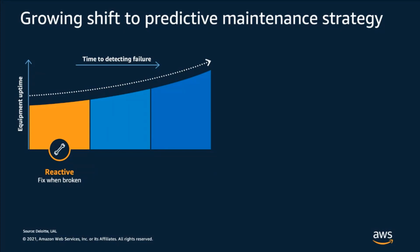To offset this, customers adopt a planned or a preventative maintenance strategy. In this strategy, customers schedule maintenance activities periodically, for example, every 3 months or every 6 months. The benefit of scheduling periodic activities is you can catch failures during these maintenance activities.